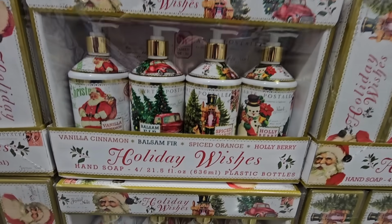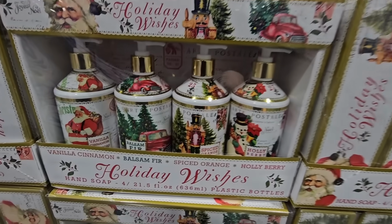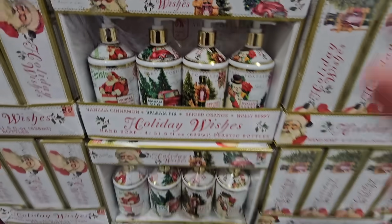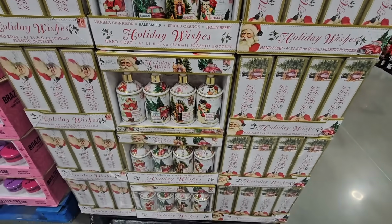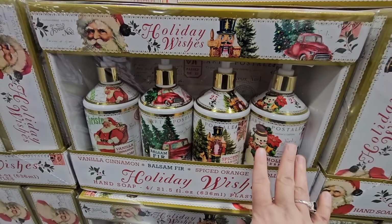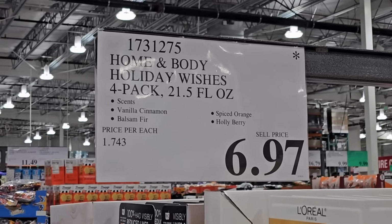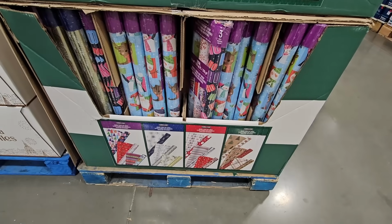And if you're still needing the soap, it's actually still here, at least here in the Murrieta store. The holiday wishes, there's 4 of them here, and these are so cute. You can also save these for next year. As long as you don't open it up, store them in a cool place, they will be just fine if you want to grab these for next year, especially at this price, $6.97.